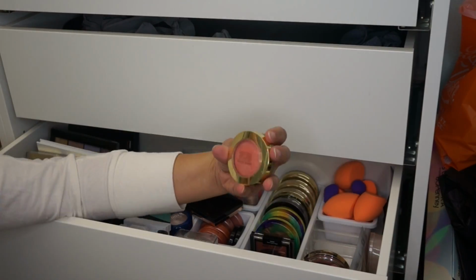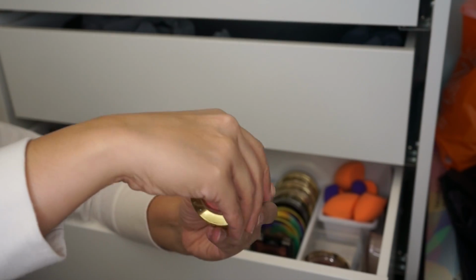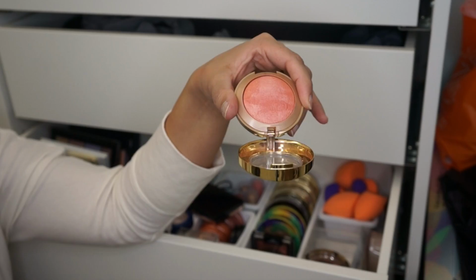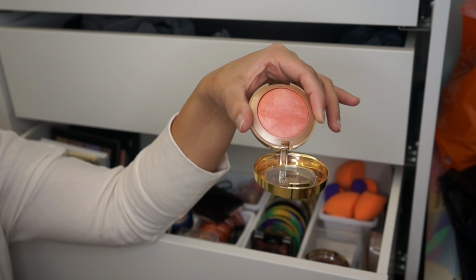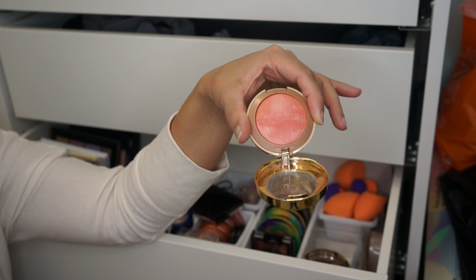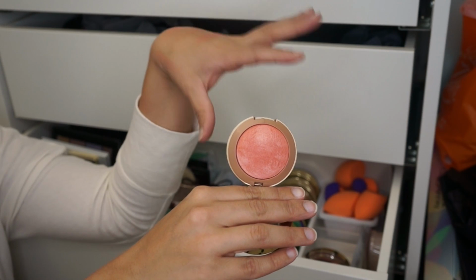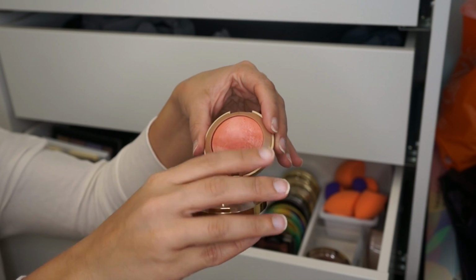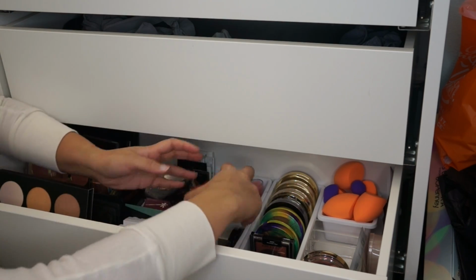Next up, a cult classic. This is the Milani Baked Blush in Luminoso. I am going to be keeping this one. I don't love it. I really like it during the summer. It's a little too, I want to say glittery. The finish is a little too sheeny, maybe like a sheen. I don't know. I know this is a cult favorite. I think this is really pretty for paler skin. I am going to be keeping it just because I do like it during the summer, but it isn't my favorite blush.